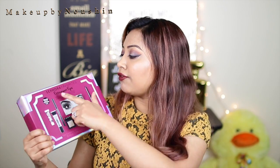Each year Sephora releases their own Sephora favorites kits, which is a mix of some of the eye products or face products, lip products from different brands, and I always feel like those are great deals. So this time I got this Sephora favorites extravagant eyes kit. This comes with 8 products and 4 of them are full size. So let me show you guys. So here it is.